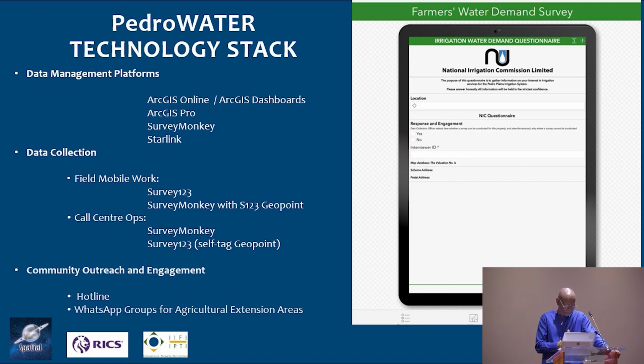In the call center operations, which was only in Kingston, we were using SurveyMonkey, and then we would send the Survey123 GeoPoint app out to the farmers for them to self-tag their location. In terms of community outreach, as I mentioned before, we had a hotline established, and we also established WhatsApp groups for all of the 4 agricultural extension areas, and had persons participating back and forth.